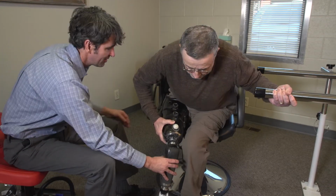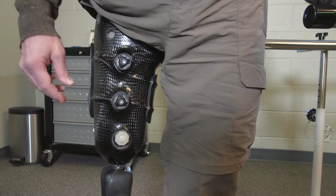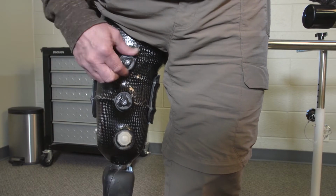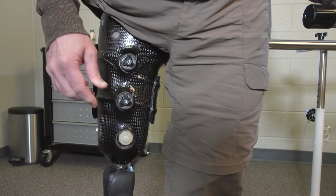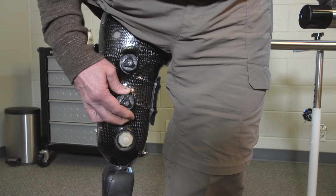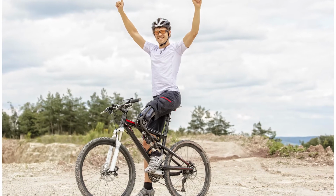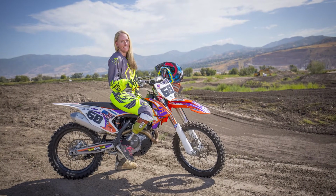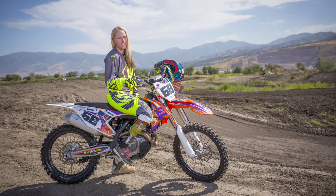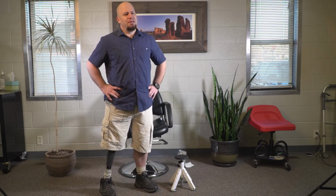That's where RevoFit adjustability comes in. The micro-adjustability of the movable panels allows patients to adjust the compression within their sockets whenever they want to. Fit can be adjusted in response to changes in the body and changes in activities. Adjustability allows patients to ride a bike or a motorcycle, knowing their leg is not going to fall off. For our curb-hopping AK patient, Aaron Murray, adjustability allows for weekend getaways with the family.